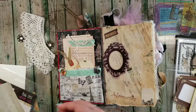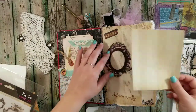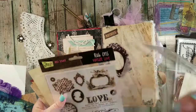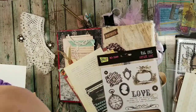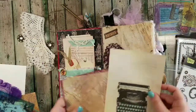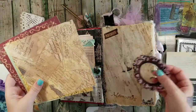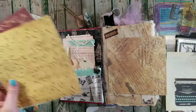Oh yes, I have this leftover piece with the fleur-de-lis. I love that. Ooh, aren't these rub-ons? I think these are rub-ons. We got some more of these pieces. Ooh, I love the typewriter. Ooh, some vintage. Yes, some of these pieces came from my students as well.